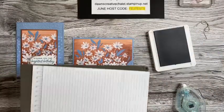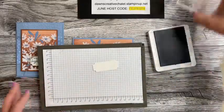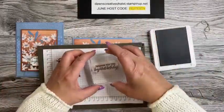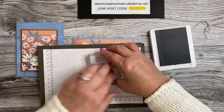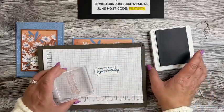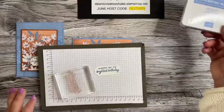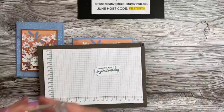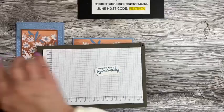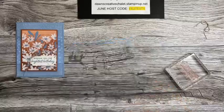And once again, I am going to grab my piercing mat and make sure that I did remember to clean that. Perfection. This is a really pretty blue, and I'm not a big fan. I mean, not that I don't like blue, but I'm more of a pink and purple kind of girl. But this boho blue, which is one of the new in colors, is just beautiful.